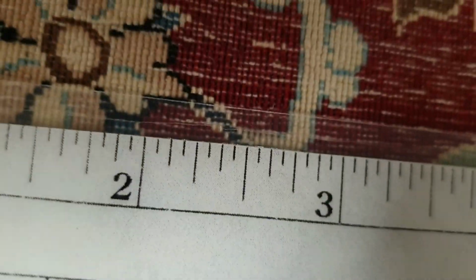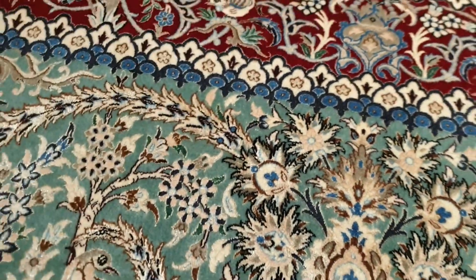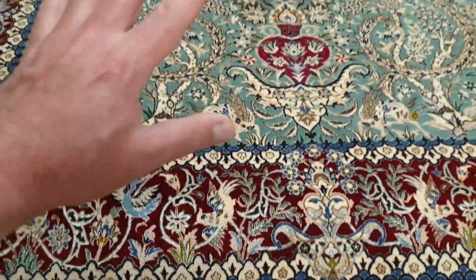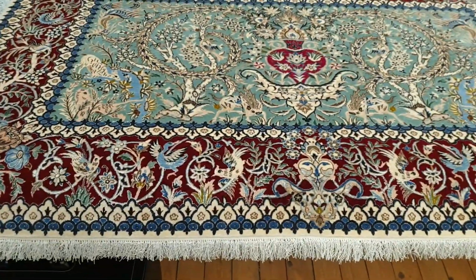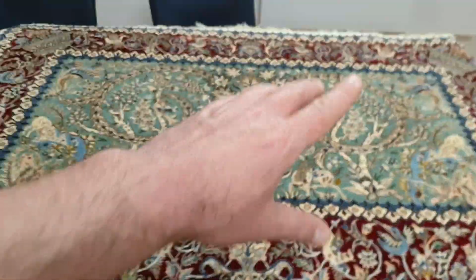And 4-law pieces, just so you know, I'm gonna do my very best here. If you look at this, you can see right there, over an inch, you have right about 30 knots per line. And so if you square that number, you get, and this is typical, the Nain 4-law pieces have between 800 to 900 knots per square inch, thereabout. Extremely fine pieces.